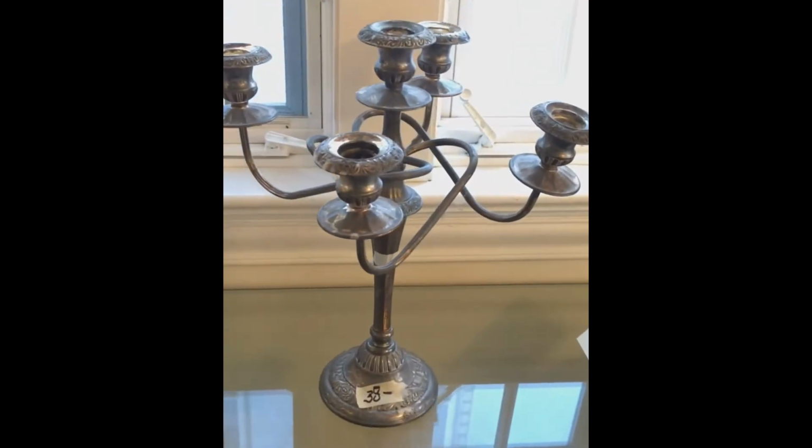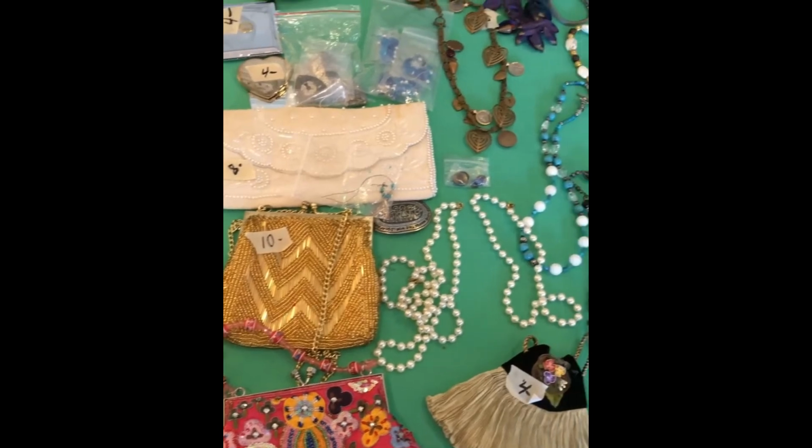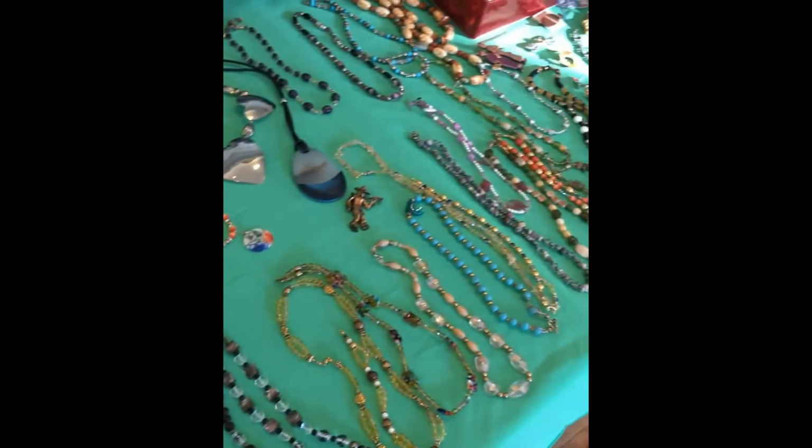Silver is nice and all, but who's going to polish it? Of course, there was costume jewelry galore, but more interesting was this collection of tintypes, an outmoded form of photography from the mid to late 1800s.